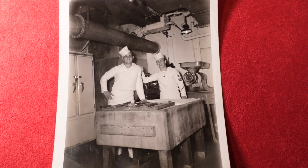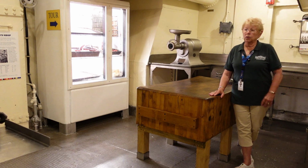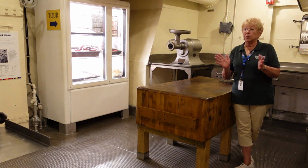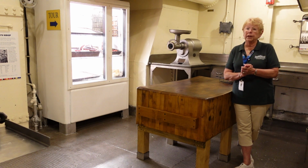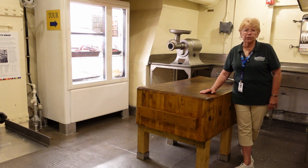We're a self-supporting museum. And he said, "Whoa, wait, I have my grandfather's butcher block in my barn. He was a butcher during World War II time, so it's time appropriate." And of course, my heart started pounding, but I don't have the authority. So through the wonderful powers that be in the ship and through UPS, we got this butcher block all the way from Knoxville, Tennessee to where it stands today.